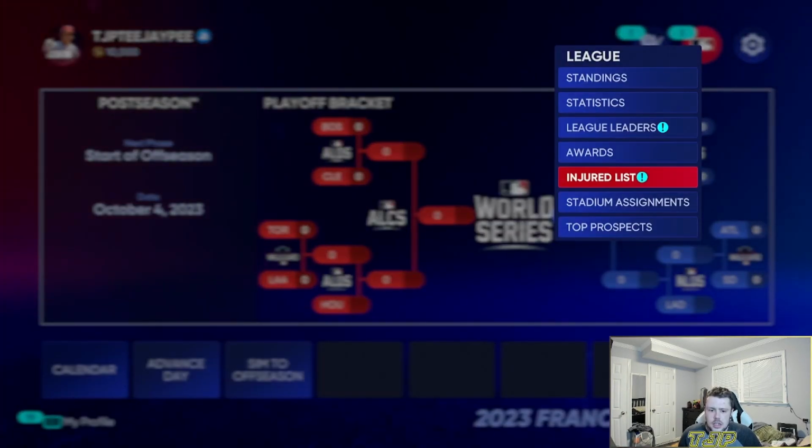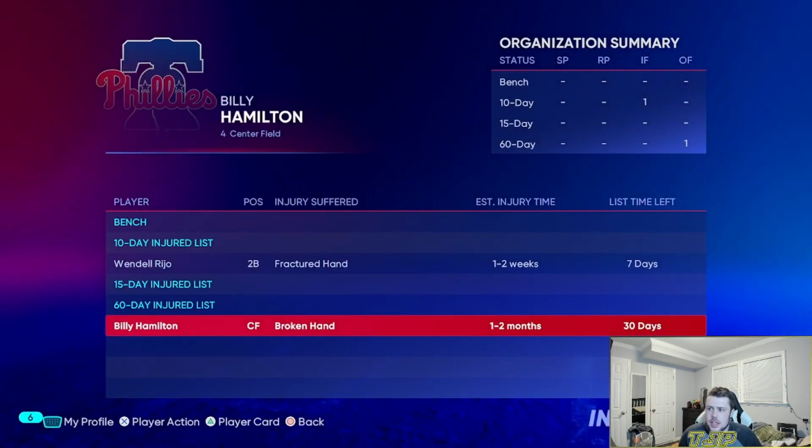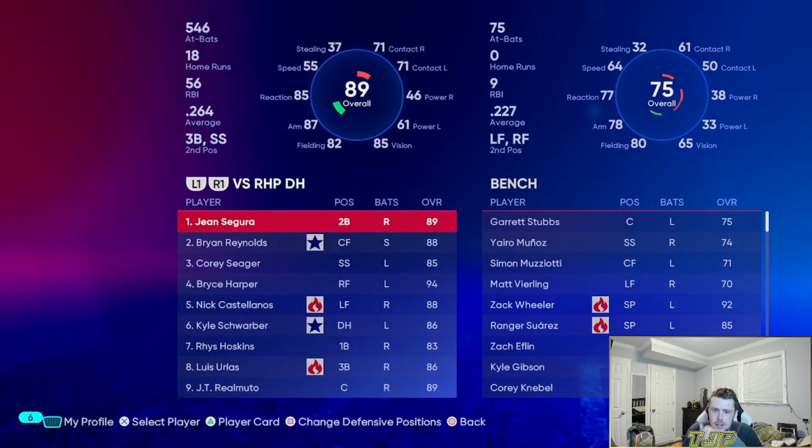Taking a look at the injured list, any injuries? Billy Hamilton broke his hand, but it is what it is.